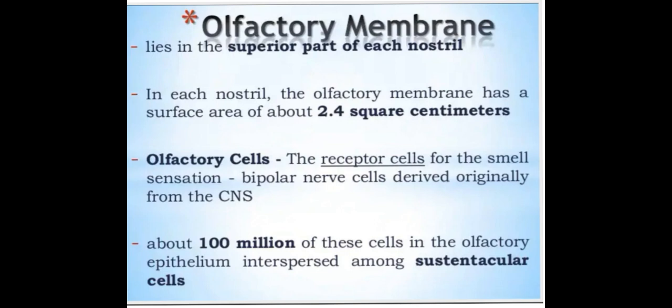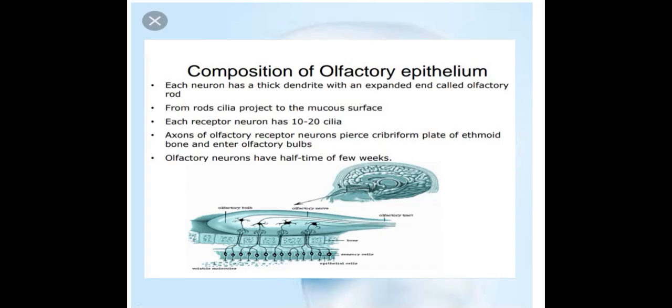Olfactory cells, the receptor cells for the smell sensation, are bipolar nerve cells derived originally from the central nervous system, about 100 million of them in the olfactory epithelium, interspersed among sustentacular cells. Composition of olfactory epithelium: each neuron has a thick dendrite with an expanded end called the olfactory knob. From the knob, cilia project to the mucous surface. Each receptor neuron has 10 to 20 cilia.